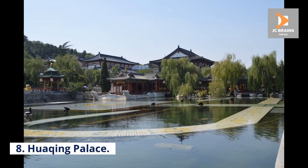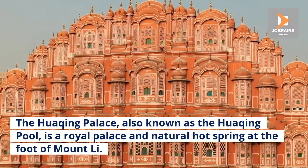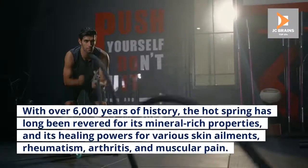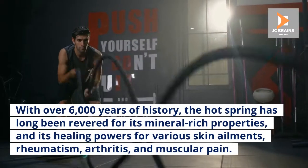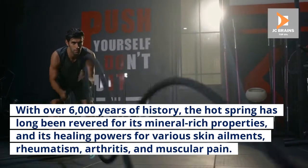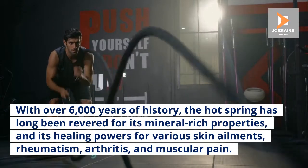8. Huaqing Palace. The Huaqing Palace, also known as the Huaqing Pool, is a royal palace and natural hot spring at the foot of Mount Li. With over 6,000 years of history, the hot spring has long been revered for its mineral-rich properties, and its healing powers for various skin ailments, rheumatism, arthritis, and muscular pain.